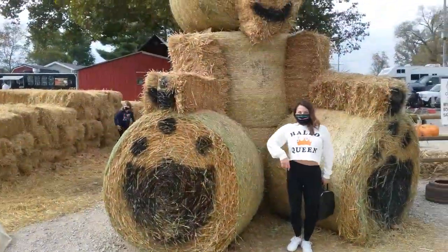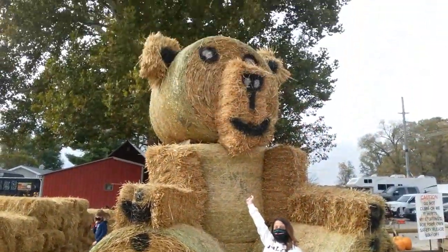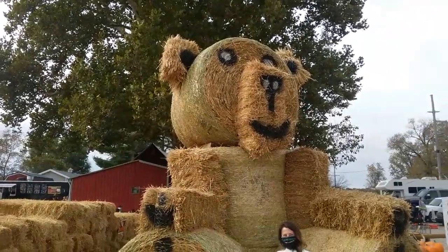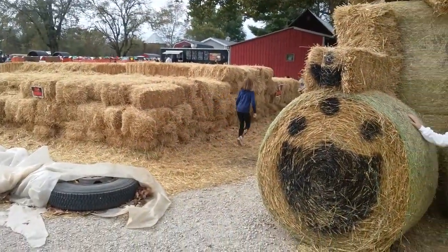Oh, there's Mama now, look at that. Oh, there's Savage over here. They got a big stacked up hay barrel bear. That's pretty freaking cool. They got all kinds of little photo opportunities and stuff here. Get back inside the maze, Savage.